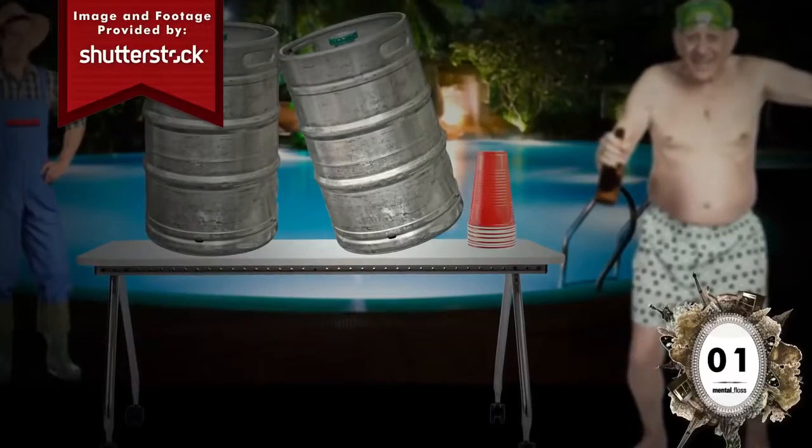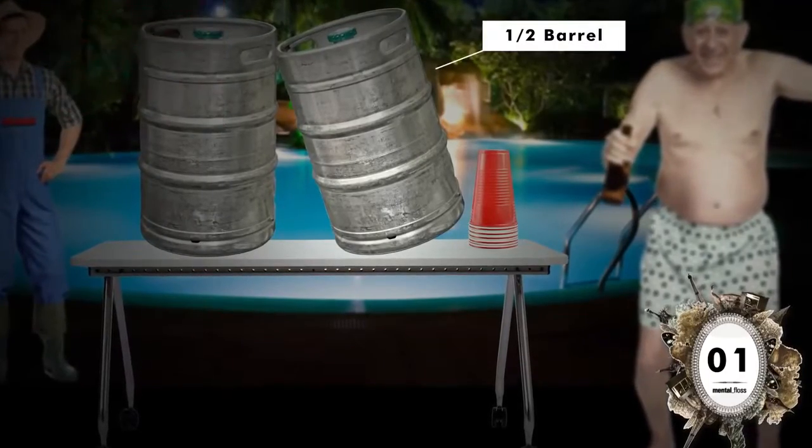When you're talking about oil, a barrel is exactly 42 gallons. For beer, a barrel is 31.5 gallons. For dry goods, it's 105 quarts. That keg of Natty Light at that party that you didn't get invited to is half a barrel.